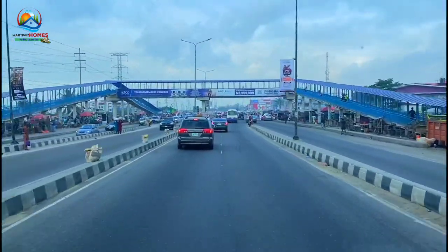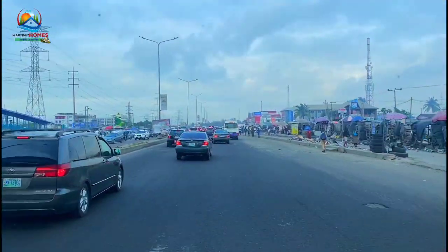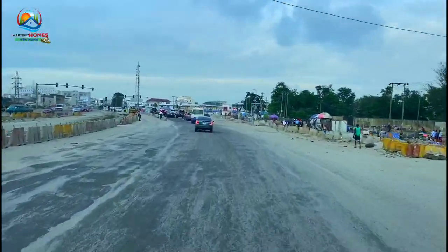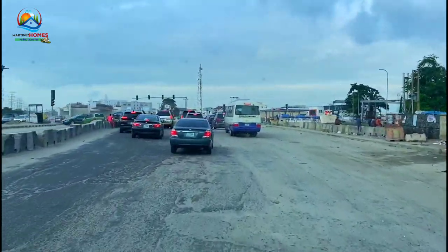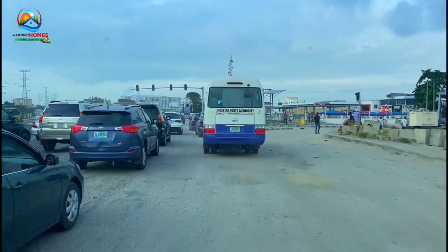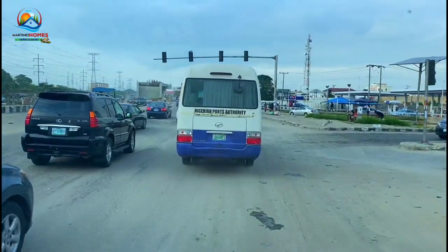So when you descend from the bridge, you get to Ilaje Aja. So we are in Ilaje Aja now. So this is VGC in Lekki, VGC Lagos State. So by the right hand side is VGC Estate, while by the left hand side is Eleganza.